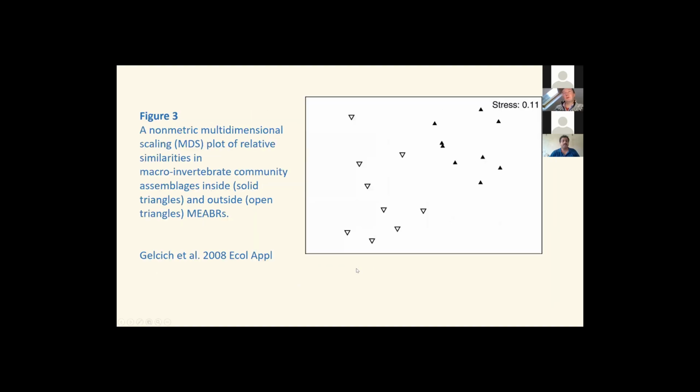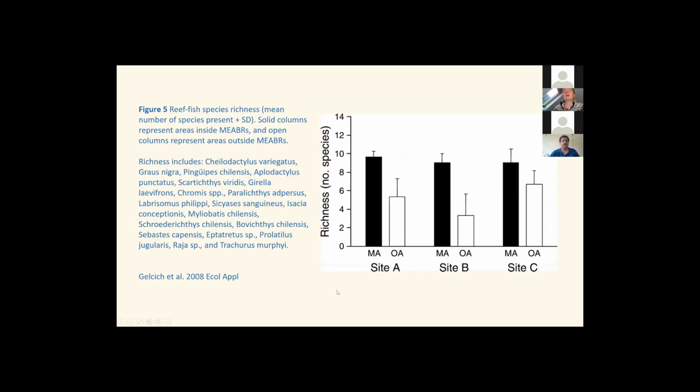And so when you do your analysis of community structure, you find that, and this is a multi-dimensional scaling plot of community structure, the fish communities within the co-managed systems are very different from the fish communities in the adjacent areas that are not under the co-management regime. And when we look at various community metrics like species richness or diversity, we see that within the management areas, species richness is uniformly high when we compare it to the adjacent areas which are not under the co-management system.